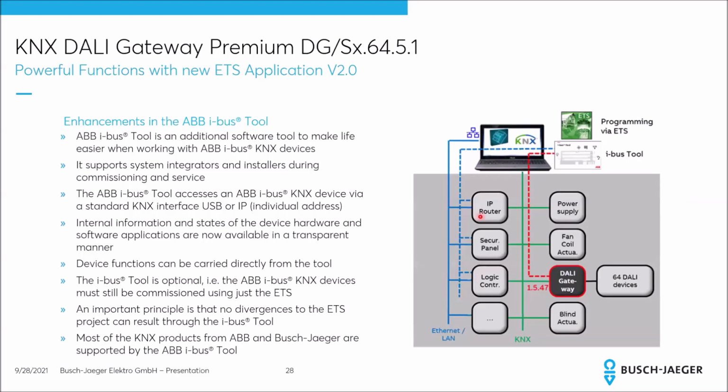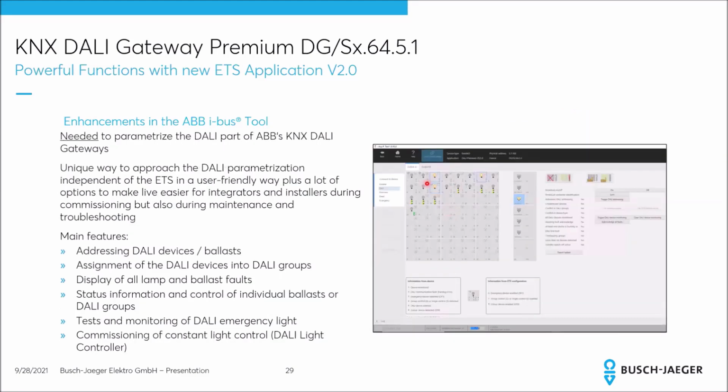Good, then let's come to the ABB IBUS tool, the software for diagnostic and for testing our KNX devices. So we have also additional functions. At first, the ABB IBUS tool is needed for the parameterization of the DALI gateway, for doing the individual addresses, the assignment to the groups and so on.